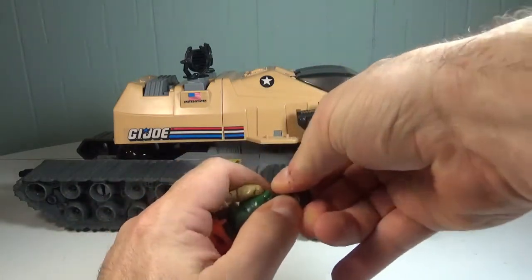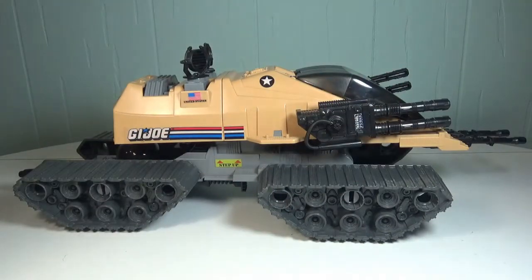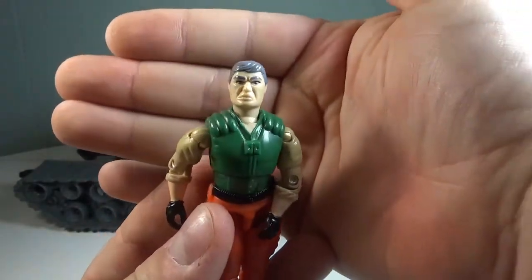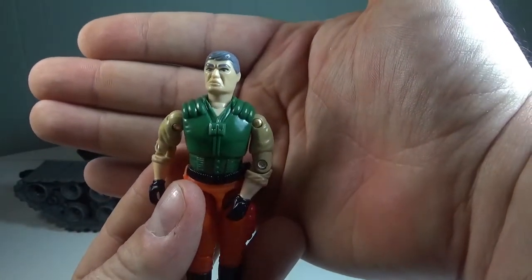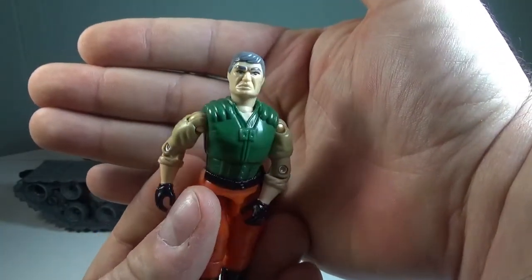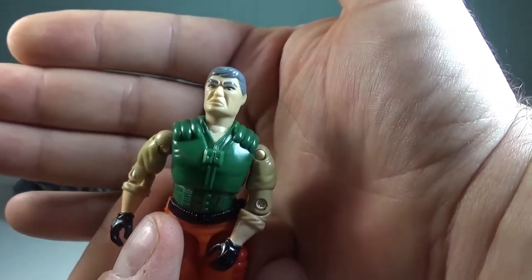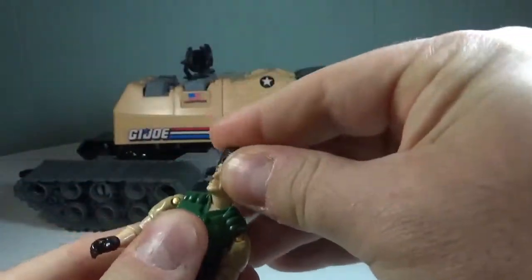His helmet is removable. It is a little bit tight on his head, so I would be a little bit careful. But taking Hot Seat's helmet off, he's got some gray hair, which gives him a little bit of a backstory, seeing as he's maybe more of a seasoned veteran. The file card doesn't really say that he's that much of a veteran, but the gray hair and the gray eyebrows and the kind of grimace that he's giving off makes him look a little bit more of a seasoned veteran in the G.I. Joe ranks.